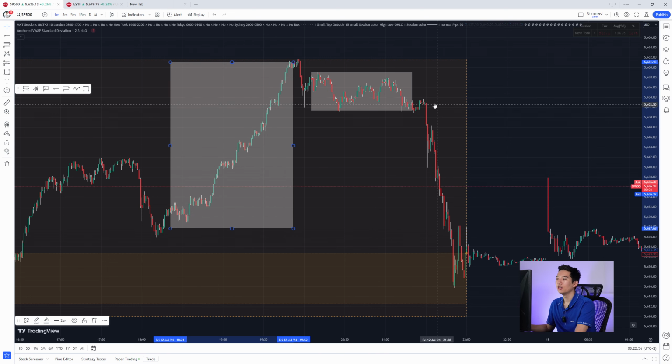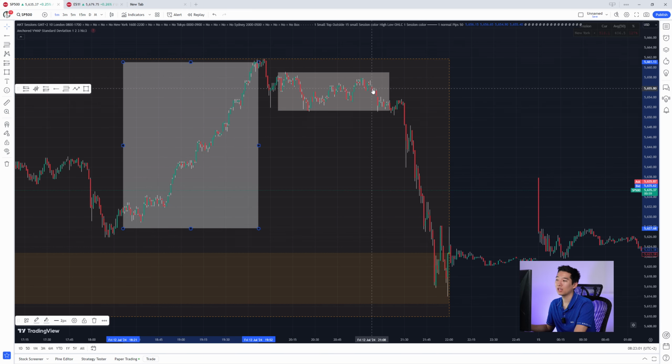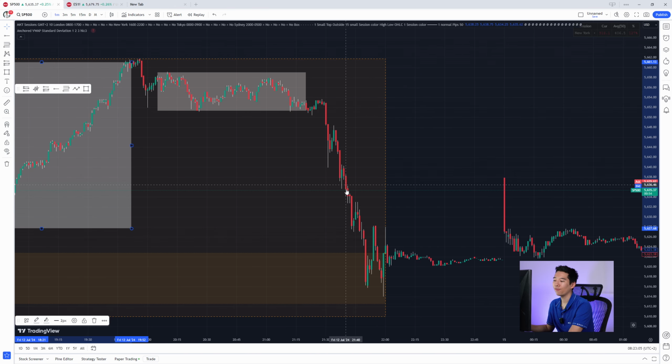But now check this out. Here you can see how the market does a lot of move down, 3 red candles, and they're longer than before. And you can see here how it does again 3 red candles. And then it does here 4 red candles.